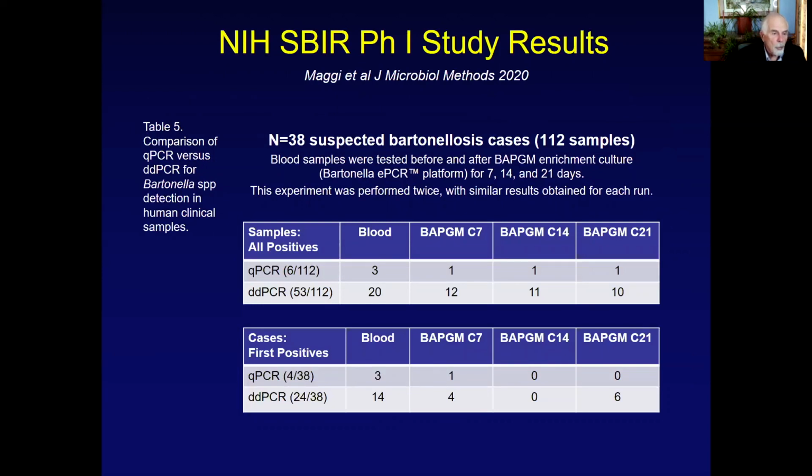So this is from table 5 in the methods, and these are clinical specimens, 112 from 38 individuals that were suspected to have and did have Bartonella infection. And what's important here is that this is what we have done for years up until we combined BAP-GM enrichment with droplet digital PCR. So this would be our historical standard, if you will, gold standard assay to which we've compared droplet digital PCR. And you can see the results are dramatic. 53 detected out of 112 samples versus 6 detected out of 112 samples.